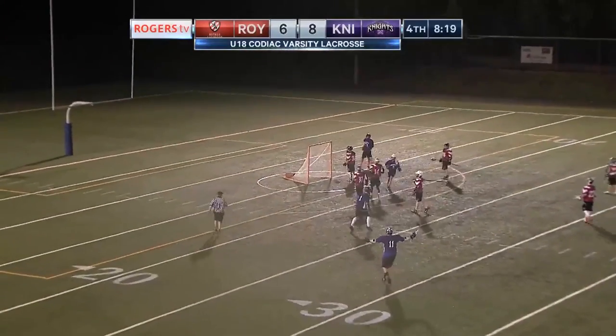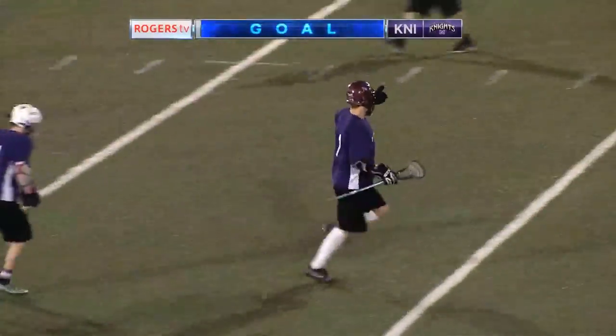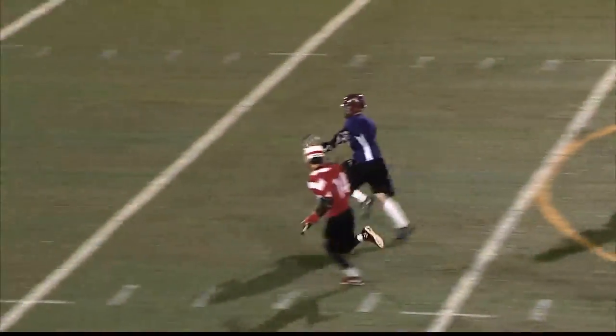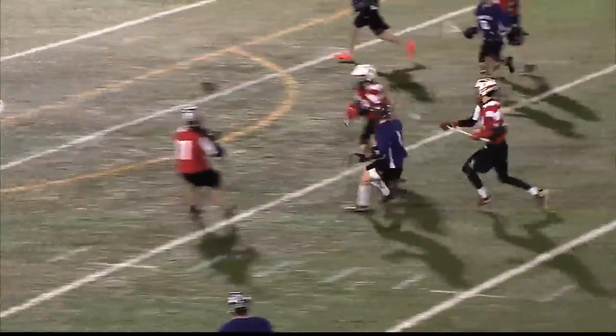Shot and he'll score! Caleb Reynolds jumping right in off the draw. He's got a hat trick and he'll go for the somersault. 9-6. A little showmanship there after the hat trick, a couple cartwheels after. He's got the trick and the Knights are starting to run.